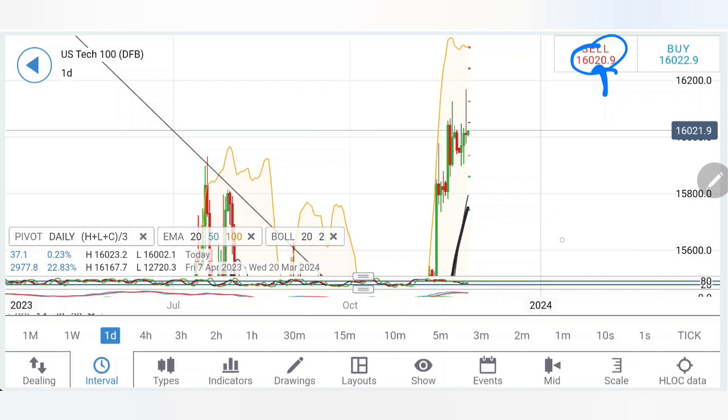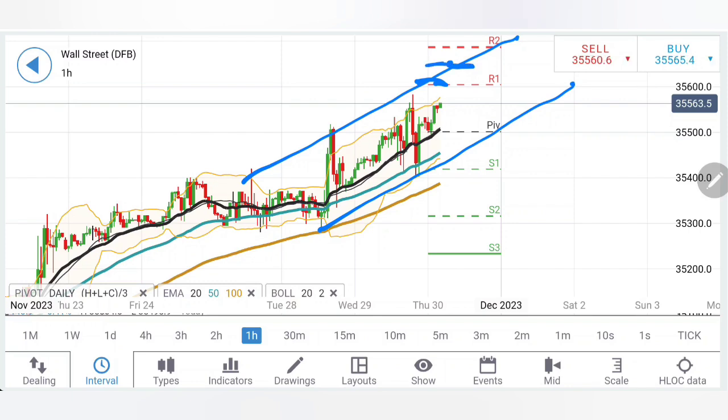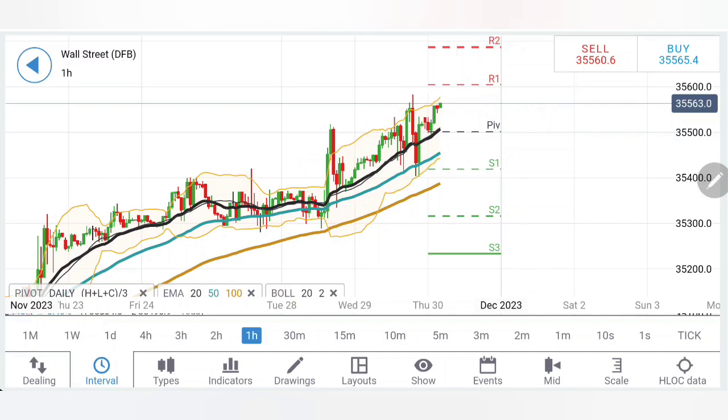Now let's have a look at Dow Jones. See what US30 has done. It has certainly formed a base here at 35,300. With that as base, it is now rising and it is consistently yielding higher highs here. Now 35,600 is the milestone here, and beyond 35,600, I will look forward to 35,650 and 700 as the two milestones. Very, very strong resistance exists here.